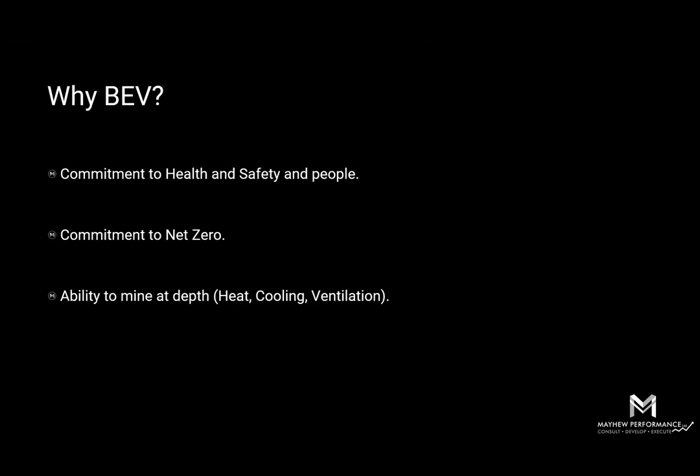The point being is that they're all the same. So how do we as an industry adapt and execute, but give confidence and continue to expand on those risks to ensure that nobody does get hurt or killed in mining, regardless of whether it's a battery electric vehicle or a diesel? That's number one.